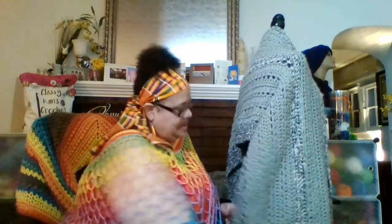Isn't that gorgeous, y'all? And that's the back of it. Okay. And my hat. I made the hat using her stitches that are in her poncho. The only thing I added was the front post, back post, because I love the rib. I love rib. Okay, so that's that. I mean, I love this. I love it.